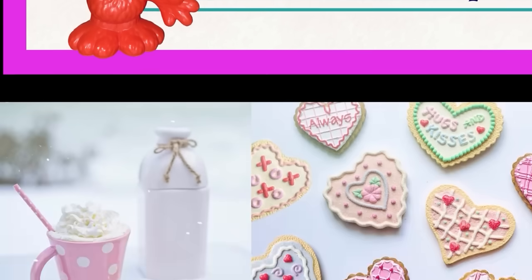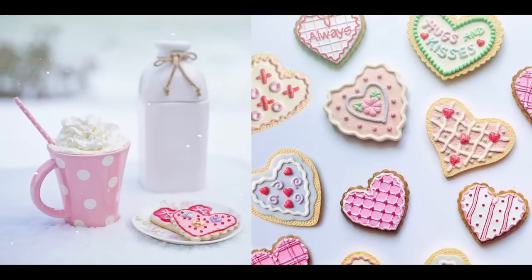Do you know which holiday we celebrate in February? It's Valentine's Day. Have you ever made a Valentine's Day card? Yeah, me too. Look at those cookies. What shape are they? They're hearts. They look so delicious. And I love how they're decorated.